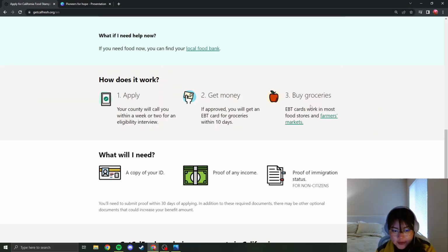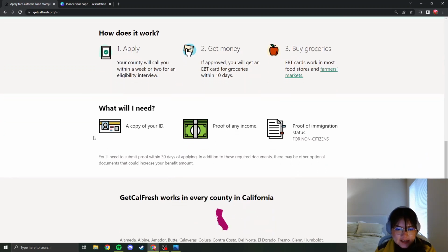So one, you're going to need a copy of your ID. This is just any proof of identification. So it can be your driver's license, your state ID, or a passport, or your Bay card if you don't have the other three.